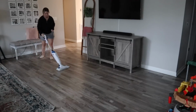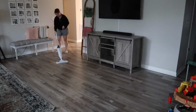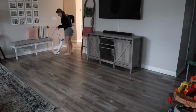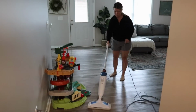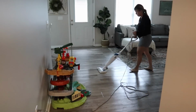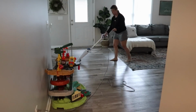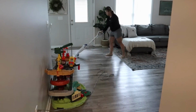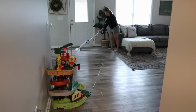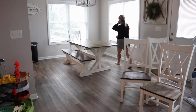I'll let it run, which takes about 30 minutes to go through the main areas, and then I'll go in and mop. But for the sake of time, I used my other upright vacuum, or my cordless vacuum, I should say. And then I am mopping with my steam mop. I love this thing. Usually when I mop, 9 times out of 10, this is what I'm using. If I can remember, I'll link this below. It does a really great and effective job at cleaning the floors, and I use it so often.